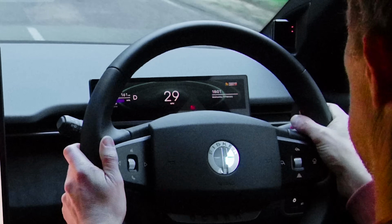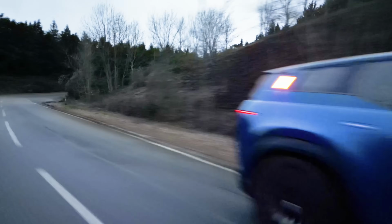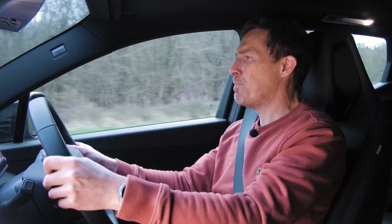I'm going to go into sportier setting, which is fun. Makes the throttle response a bit more lively. But when you first hit the pedal, there's a bit of a delay.